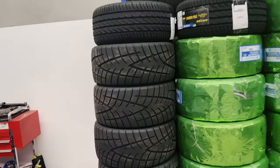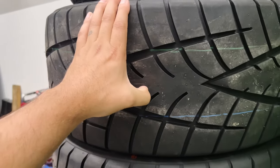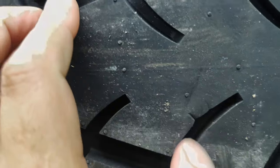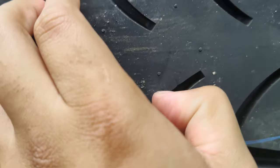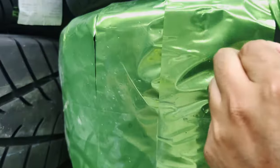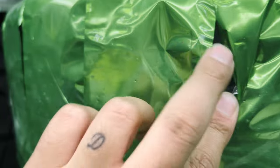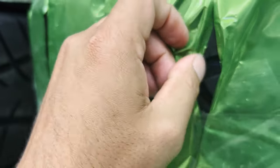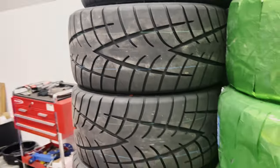Now we've got these grippy boys that did us well in high tech. Oh, that feels so good. Look at that. Yes. They're literally like goo. When they're fresh in the pack, it's like Play Doh. Ooh, yeah. You can almost pull the rubber off there.